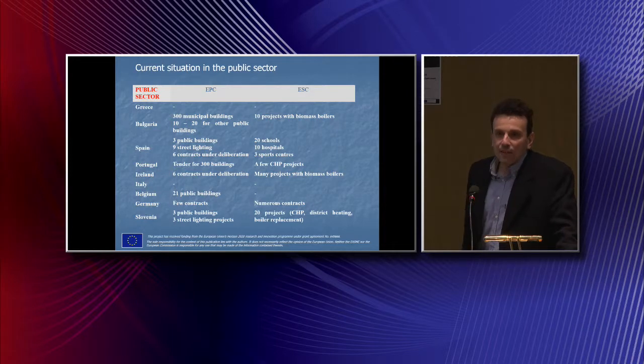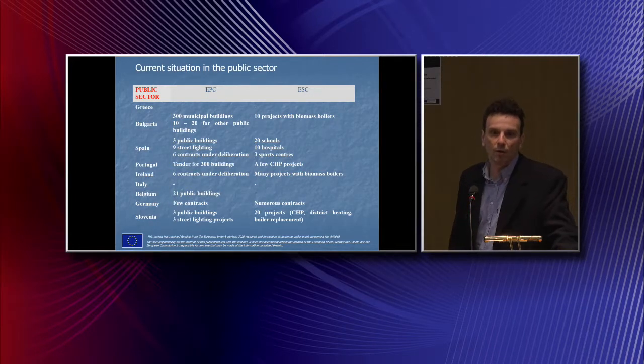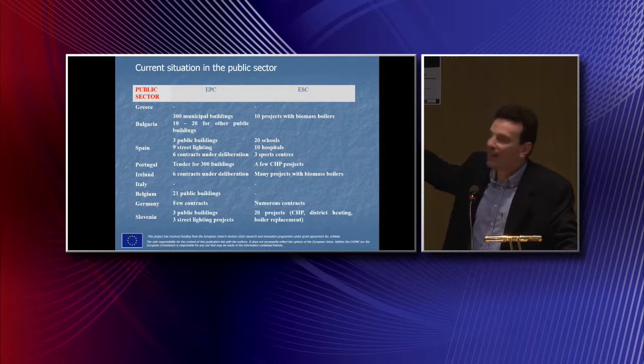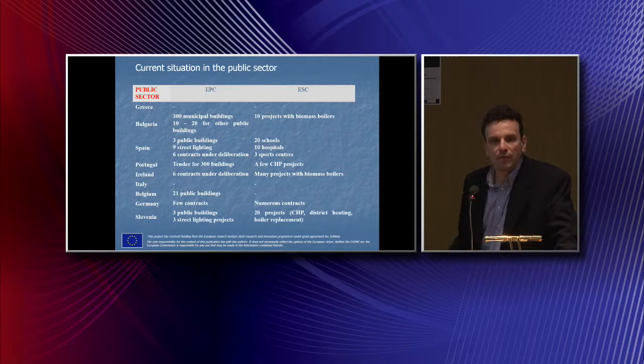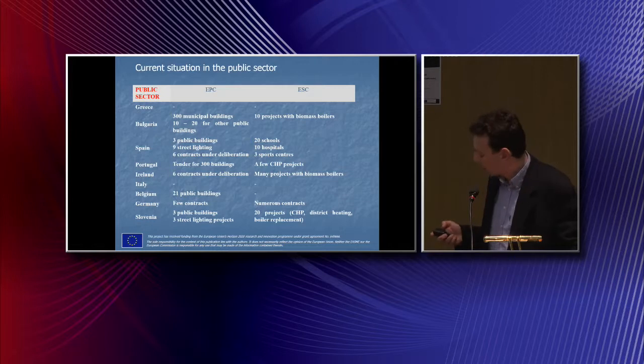So let's have a look at some information regarding energy performance contracting in the public sector. This is information given to us by our partners in the project. And we have energy performance contracting and energy supply contracting. And we see that in the public sector, we do have projects. There is not a significant lack of projects. It has been working. Not to a great scale, but it has been working.